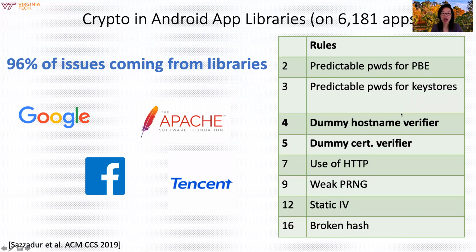We analyze Apache Software Foundation big server code. We also look at Android apps. Android apps are written in Java. Interestingly, after looking at more than 6,000 apps, we find that the majority of the apps are doing fine. 96% of the crypto-related, security-related issues come from the libraries and come from big companies: Google, Facebook, Tencent.